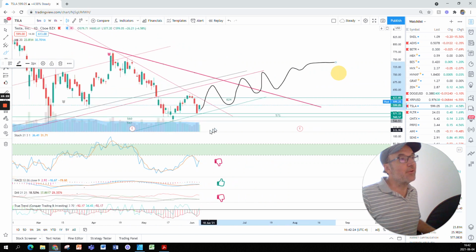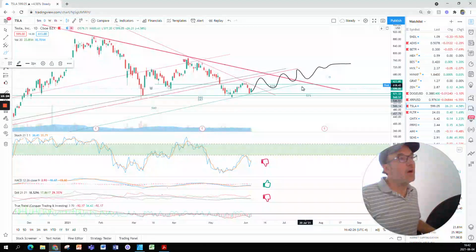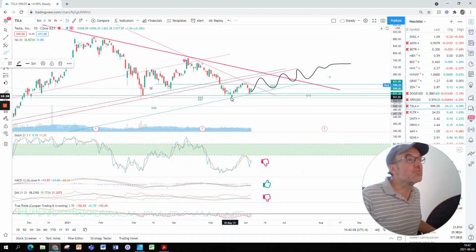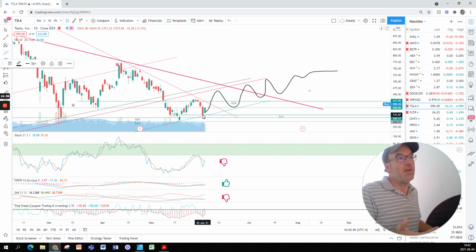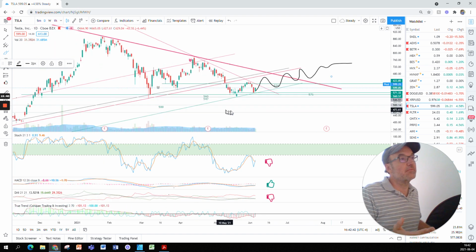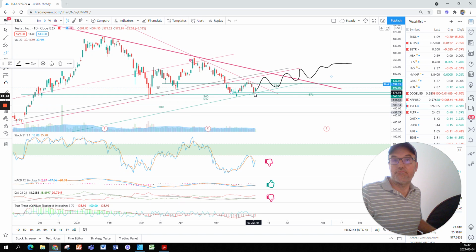So right now, yes, it would have been nice to buy Tesla here at 547. It would have been nice. It would have been nice also yesterday to buy it at 572. But it could have gone even lower.